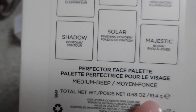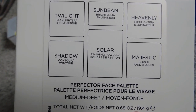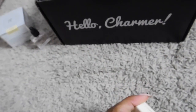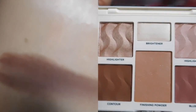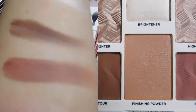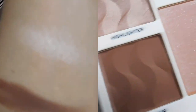Alright, so moving on. Next up is the Cover FX face palette. My face palette comes in medium deep, which I guess for my beauty quiz is probably correct. I think I probably could have went with either color, but this is the medium dark. The contour, as you can see, is very dark. That's a very, very dark shade.